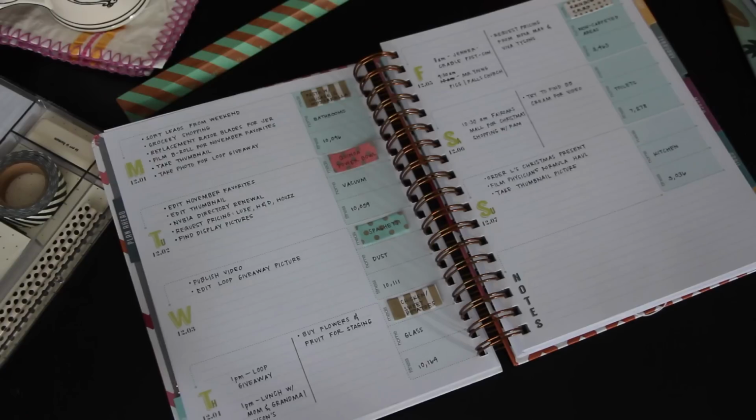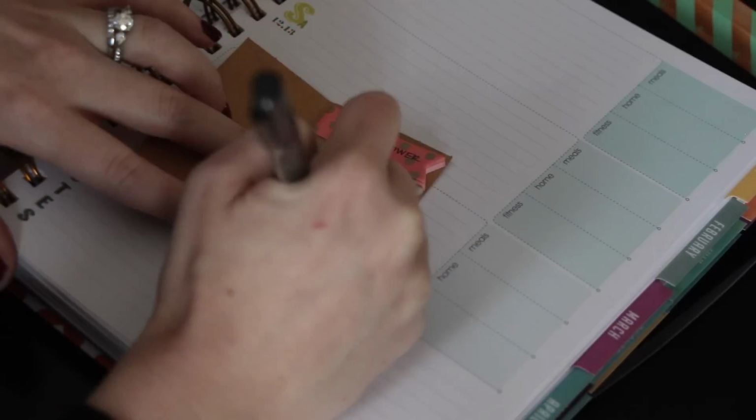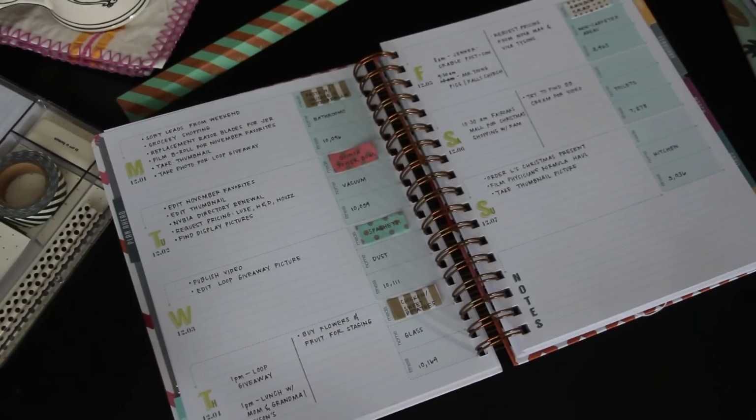And then each day you get a little spot to write about your meals, home, and fitness. I really like the idea of meal planning, and I'm still kind of getting the hang of it. So I use little flags, and I got them from the dollar spot at Target. I wrote down all the meals I wanted to have that week, trimmed them down, and then stuck them to the day that I thought we were going to have them.